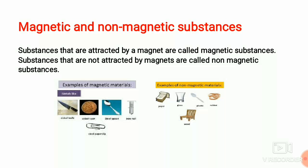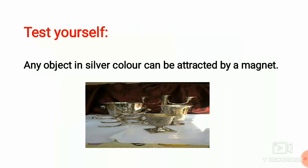The substances that have the ability to get magnetized are called magnetic substances, while the non-magnetic substances cannot be magnetized ever.